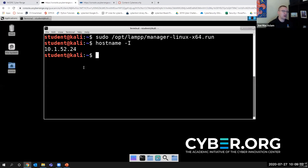Typically, they start with 10.1, and then it's going to be two other numbers after. But anytime we reset these images or start a new image, it does assign you a different IP address. Okay, so mine is 10.1.52.24. So what I can do with that now is actually start the lab of the real world.